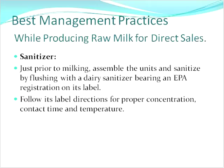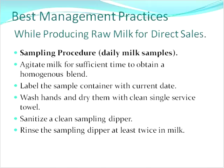Sanitizer. Now you're just getting ready to milk the next time. You go put your milking unit together. You sanitize by flushing a dairy sanitizer. And the way you'd know it's a dairy sanitizer, it'll have an EPA registration that it's a sanitizer. And follow the label directions for the right concentration for time and temperature for that sanitizer.